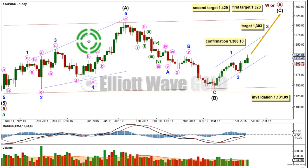So far, I'm confident that this movement subdivides only as a 5. I cannot see a solution for this piece of movement where it's seen as a 3 and meets all Elliott wave rules, so I'm concluding that this must be a 5. It's a leading expanding diagonal.